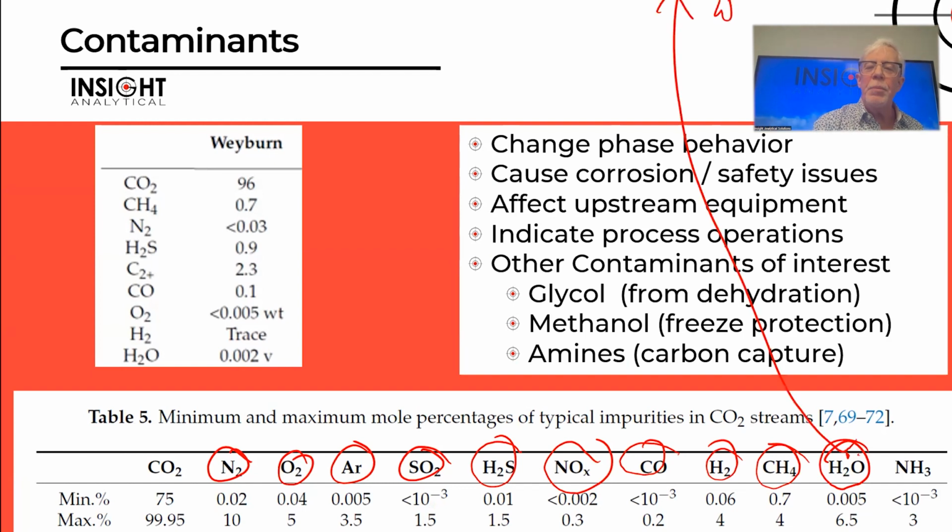Water content, because it can be a contributor to corrosion, can be a contributor to hydrate formation, and also water is very soluble in supercritical CO2. So what will happen is if our CO2 is supercritical, it can dissolve a lot of water in it. And when you lower the pressure, water will actually condense out of it.